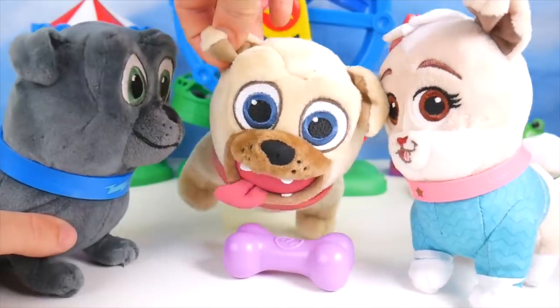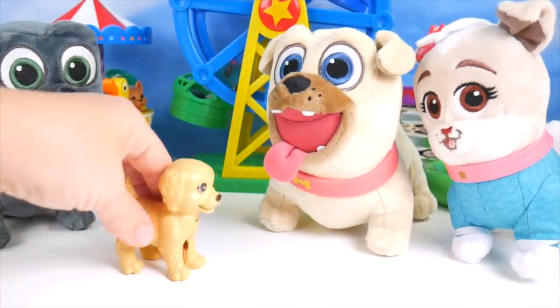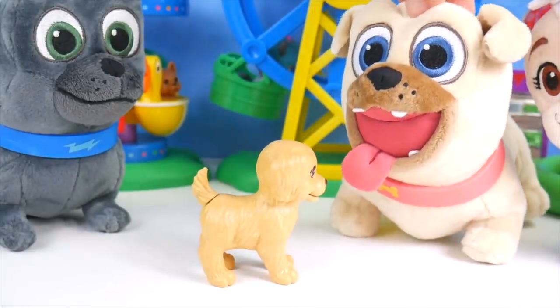Rolly. Sorry, I got excited about chewing. What else do dogs do here? Hi, little guy. What are you doing? I think you're supposed to go do that in the grass.